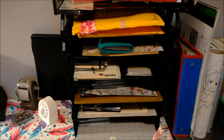Next, I have my letter files. Now these you can pick up at any office supply store, but I picked mine up mainly at garage sales for $1 a piece. Now they don't all match and everything like that, but for $1, my gosh, these things can be kind of pricey.